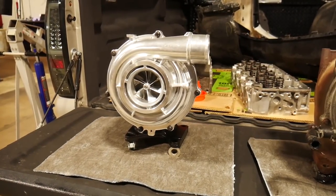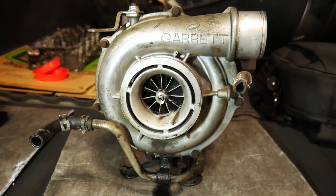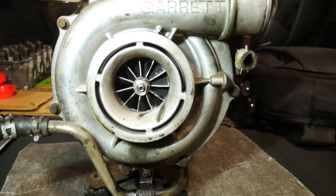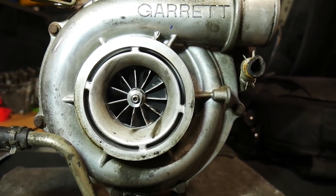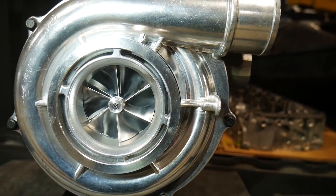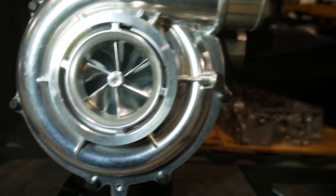Nice new shiny Ryan's Performance Diesel turbocharger. This is what we're talking about. So when looking just at the outward differences between the two, the first thing you obviously see is the impeller. You see the standard impeller, it's gonna be a 12 blade propeller. And then over here on this one, we've got a 6 blade impeller. And obviously the housing as well is a lot larger.